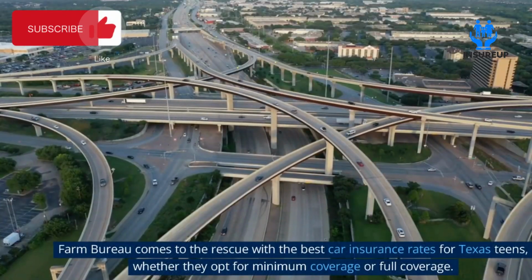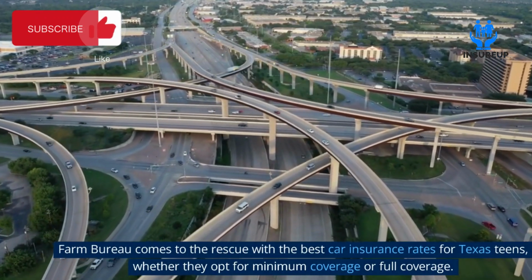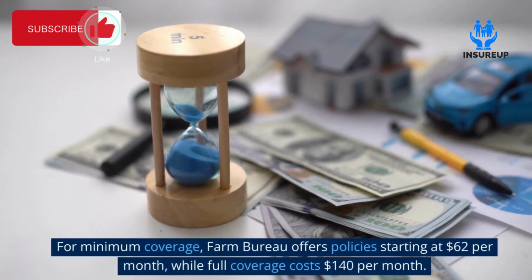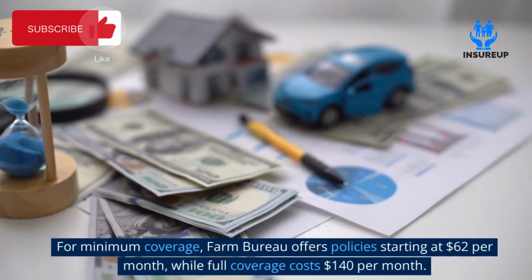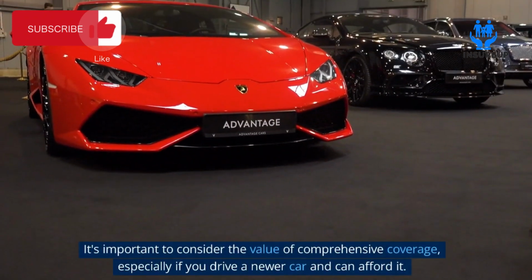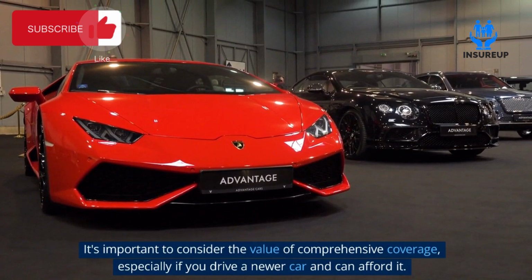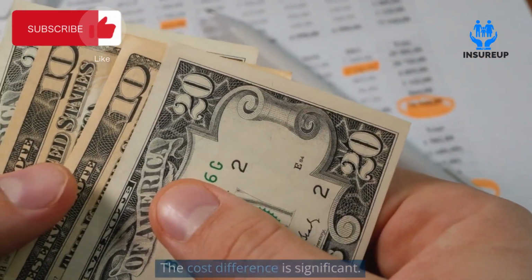Farm Bureau comes to the rescue with the best car insurance rates for Texas teens, whether they opt for minimum coverage or full coverage. For minimum coverage, Farm Bureau offers policies starting at $62 per month, while full coverage costs $140 per month. It's important to consider the value of comprehensive coverage, especially if you drive a newer car and can afford it. The cost difference is significant.